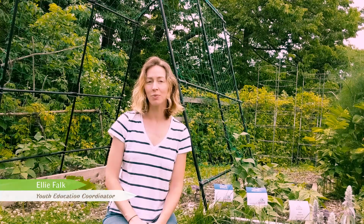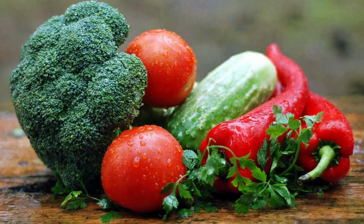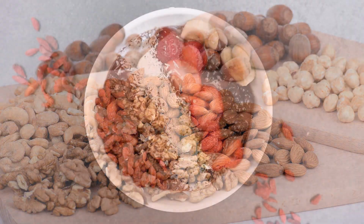Seeds are how most plants reproduce, so for many plants, without the help of pollinators, they would not grow seeds and therefore not reproduce. Think about all the plants we eat, different fruits and vegetables, nuts and seeds. 1 out of every 3 bites of food was only possible through pollination. So next time you take a bite of food, you might want to thank a pollinator.